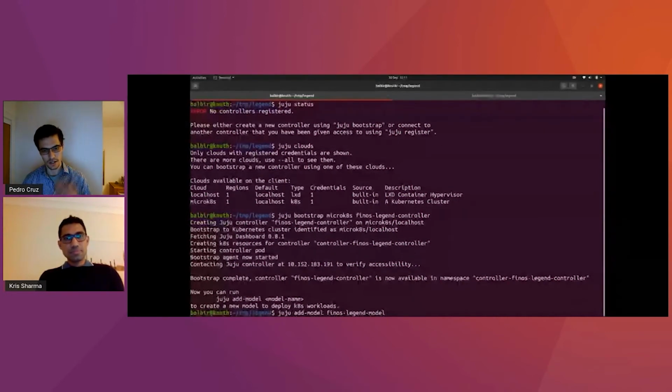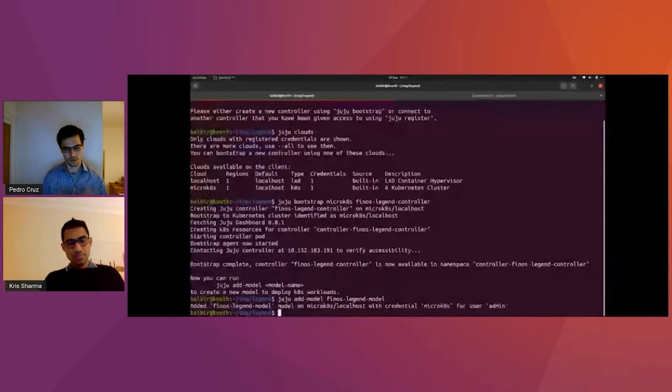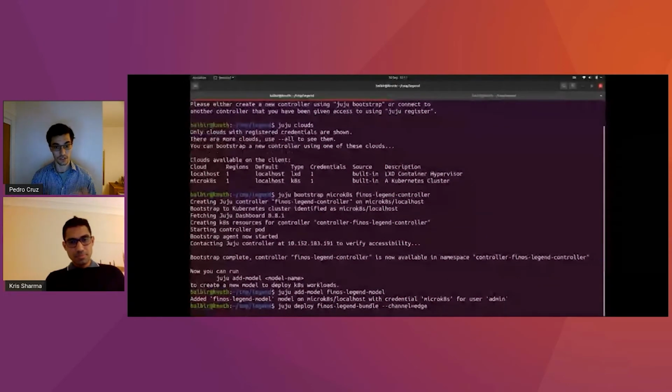And then we're running the Juju add-model. A model in Juju is the equivalent of a namespace in Kubernetes, and it's a very important concept in Juju. It sets the boundaries of your deployment, of where you're thinking about deploying. Once the model is created, we can actually deploy the application.